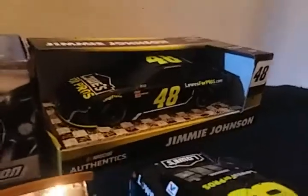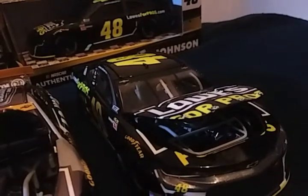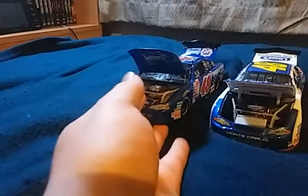I actually do have another one. It's right back here. And I also have the 2017 one right here. This will be the final ride for Lowe's for this scheme. But there's a last ride scheme that throws back to when he first started, so I might get that one in the future. A lot of 48s. A lot changed over the years. But we're going to hit the rewind button and go back to 2001. So let's get this car.